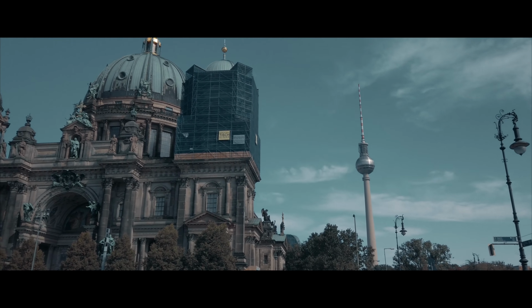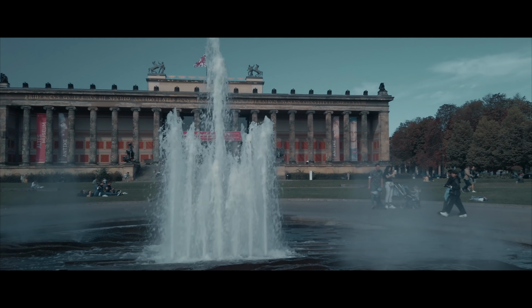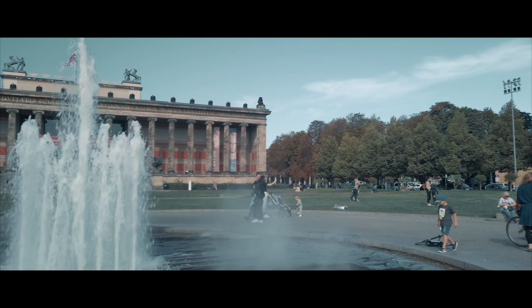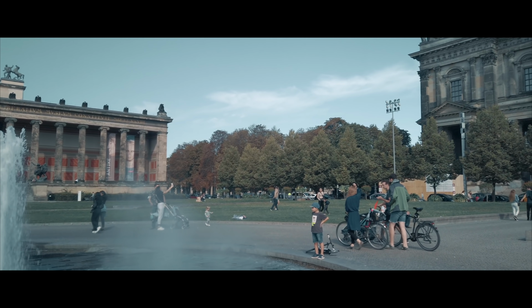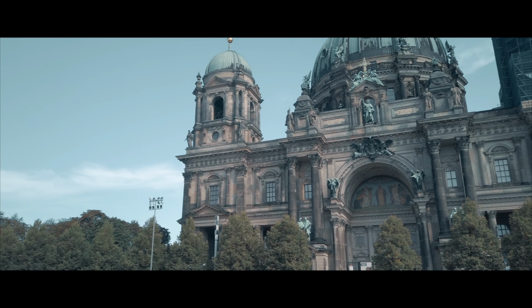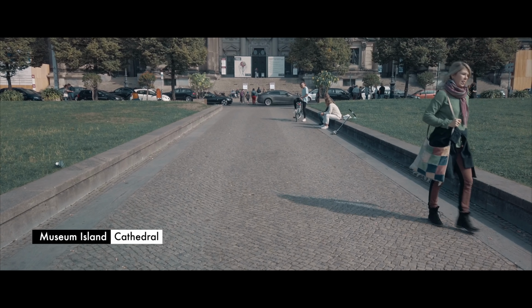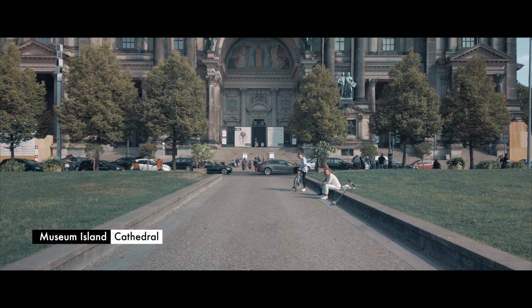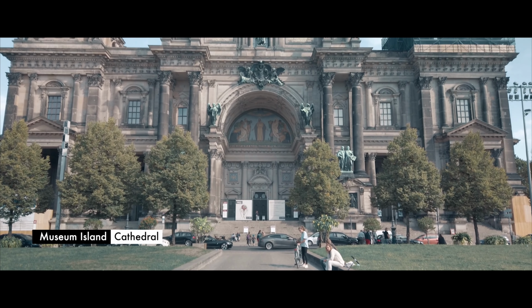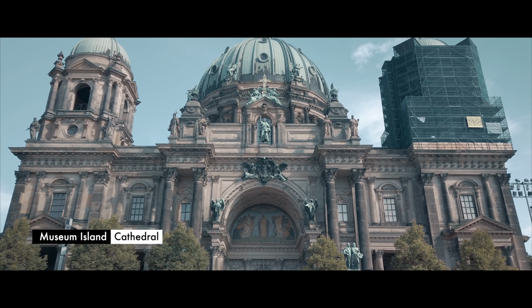This area is known as Museum Island. It is the most visited UNESCO World Heritage Site in Berlin. Here, we have 5 museums and art galleries. This is the central cathedral of Berlin, and today you can enjoy the external views of some of these museums and this Protestant church built in 1905. We will also cover more in the next upcoming parts.